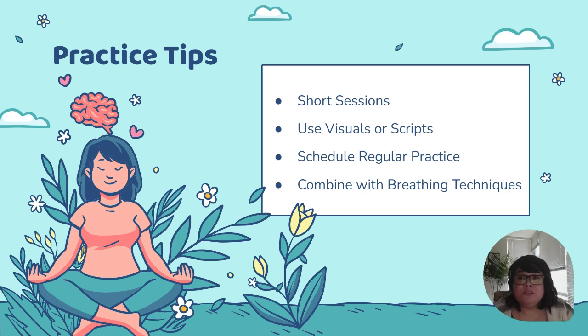Second is use visuals or scripts. Many people with ADHD are visual learners or benefit from external structure. Consider using guided PMR scripts or apps to help you stay focused and maintain the structure of the practice. You might record yourself reading the instructions or use a PMR video guide. Some people find it helpful to have a visual chart of the muscle groups to follow along with during their practice.